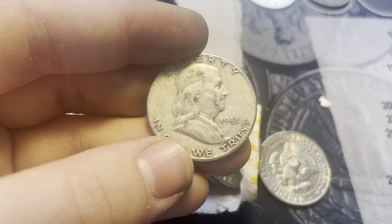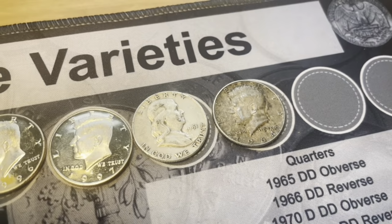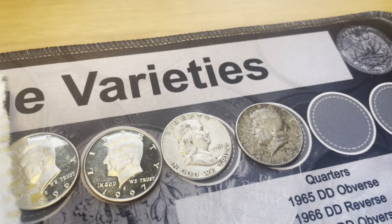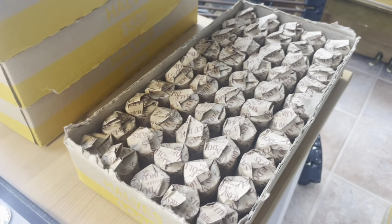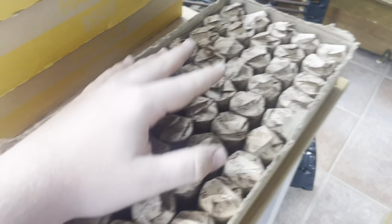And this box was crazy. I haven't found a Benji, let alone two 90s in the same box in forever. So let me go ahead and get through the rest of this roll, and then I'll give you all a wrap up. Okay, so I think we can all say that this was a very eventful box.